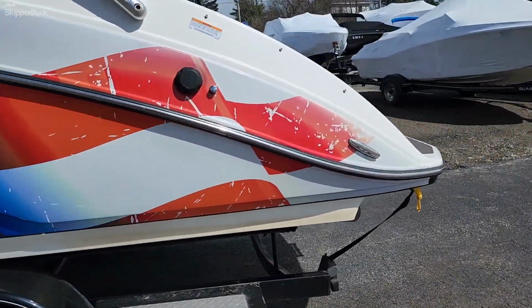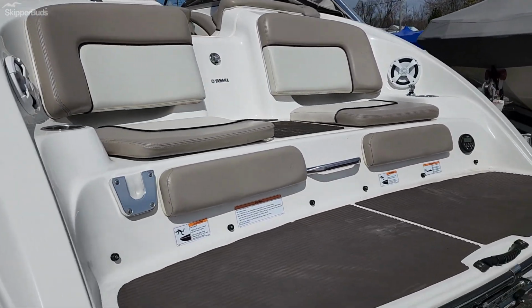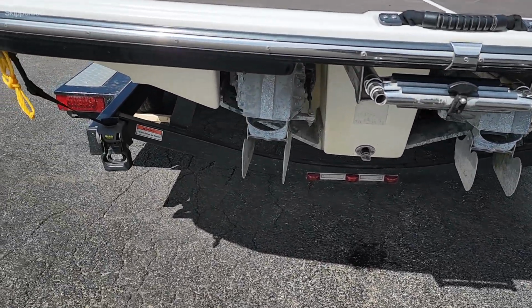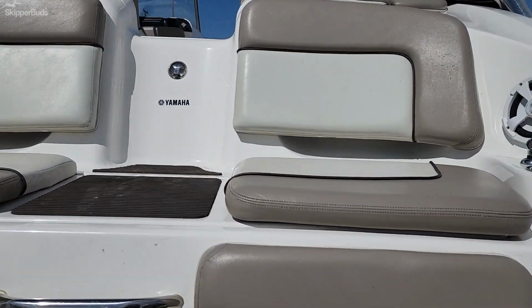Bimini top. Cockpit and bow cover. Does have the seats off the back. Twin 1.8 liter HOs. Hop up in here and go inside.